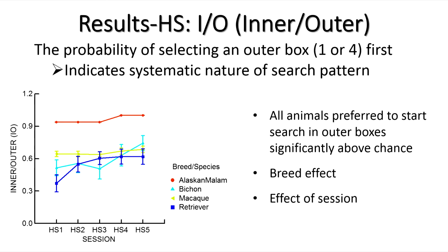But another important factor is that we found an effect of session. So unlike the number examined, dogs from session 1 to session 5 increased in their probability to search in an outer container. So they became more systematic with time. Their search strategy became stereotyped and ritualized.